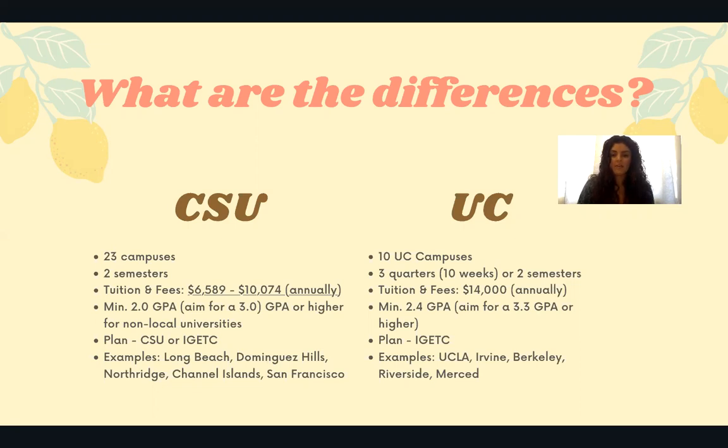Additionally, for CSUs, you can use either iGETC or CSU GE plan. Some students only want to apply to CSU, so they'll use the CSU GE pattern, but students who want to apply to a mix of UCs and Cal States, even private, they'll use iGETC. Some examples of Cal States are Long Beach, Dominguez Hills, Northridge, San Francisco, Channel Islands. Examples of UCs are UCLA, Irvine, Berkeley, Riverside, Merced.